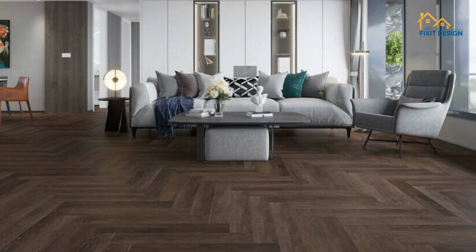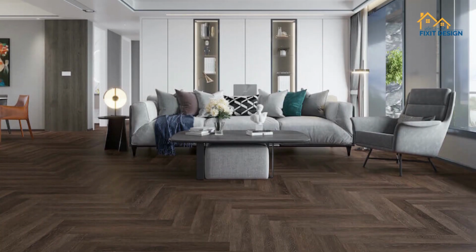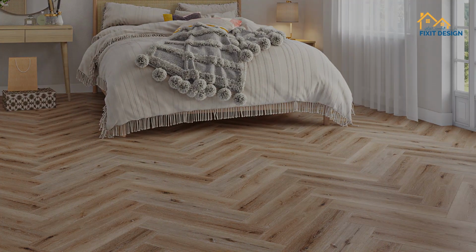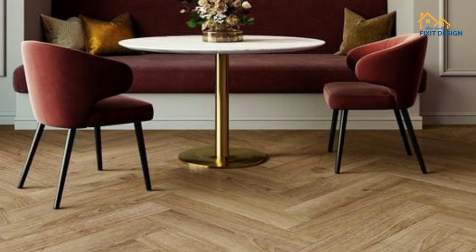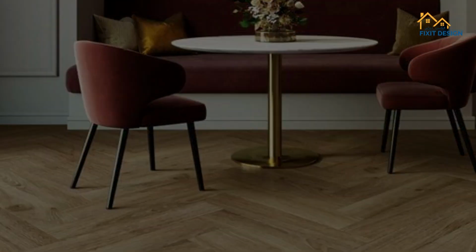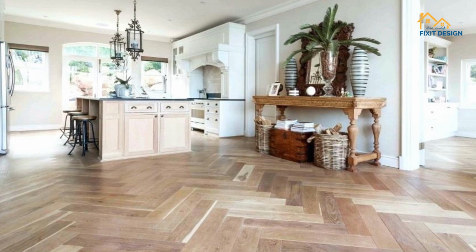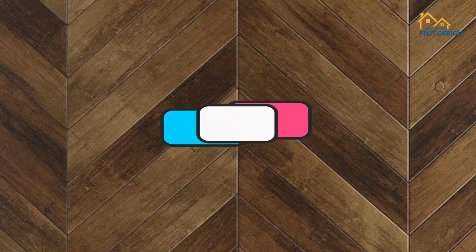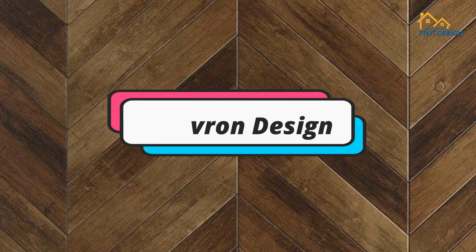Segment 1: Herringbone Pattern. The herringbone pattern is a classic and sophisticated choice for parquet flooring. It adds a sense of luxury and visual interest to any room. To complement this pattern, consider pairing it with sleek, modern furniture for a contemporary feel or with classic decor for a timeless look.